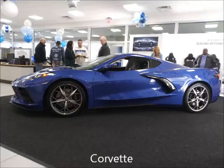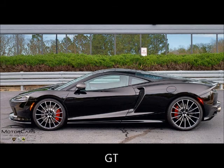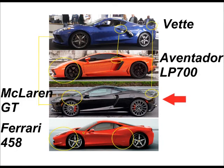See what you think. I first let you look at side views of each of these cars so you can kind of get acclimated as to what you're looking at for this visual comparison. Your Ferrari 458, and I've stacked the cars on top of each other so that you can start getting a better point of view. You'll see that the back end of the Corvette looks similar to the McLaren GT. At the door, that looks similar to the Aventador. The front also looks very similar to the McLaren GT. And you'll see that above the front wheel well, that really doesn't look like any of the cars. But you do have trunk space up there, or frunk space, so that's very nice.